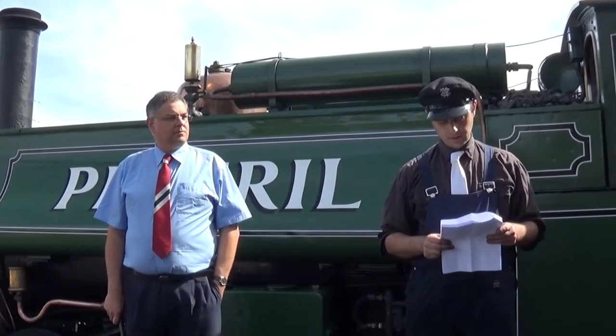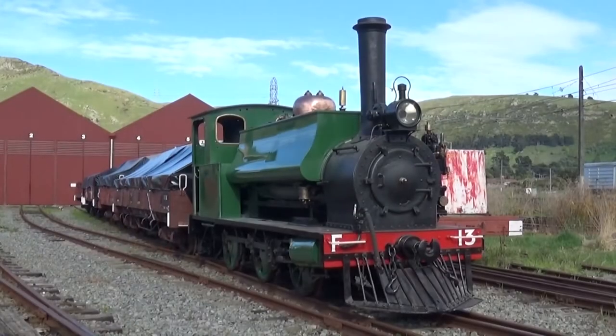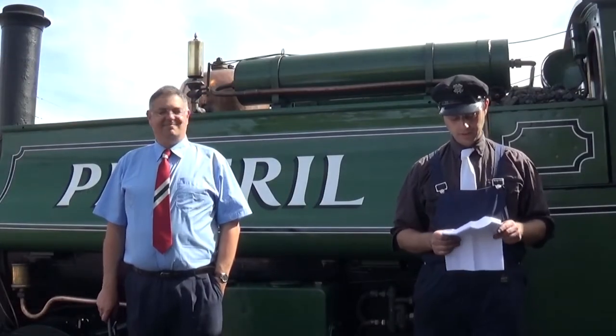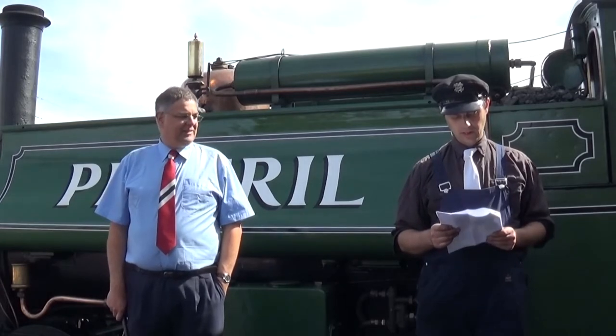By the time of the Ferrymead Railway 50th last September, the locomotive looked complete. In December, F-13 passed its final boiler inspection and it re-entered service on the 4th of January. After 15 years and nearly $100,000 plus many thousands of volunteer hours.